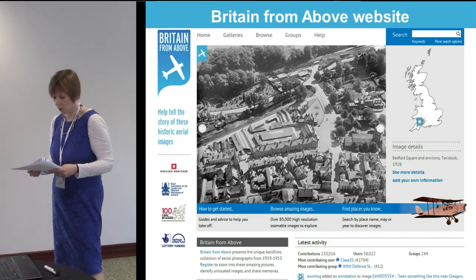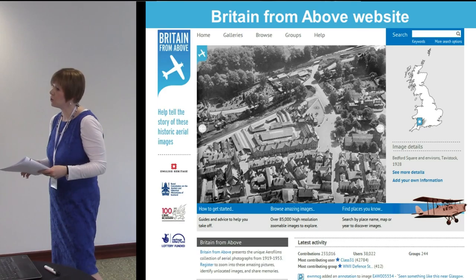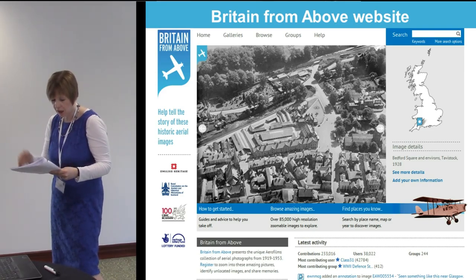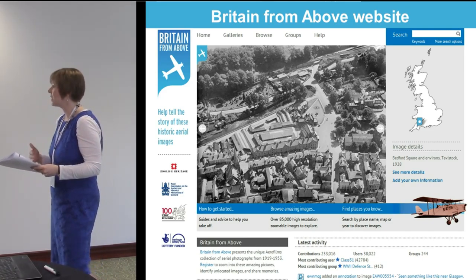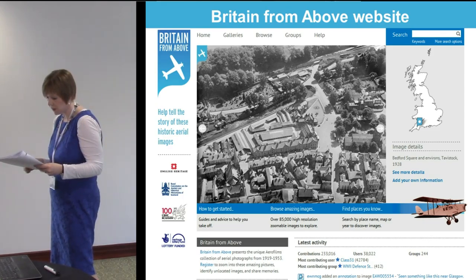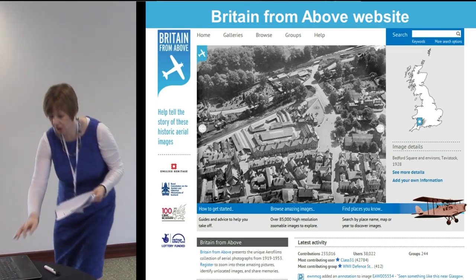The project's bilingual website was launched in June 2012. By October 2014, the website had over 2.4 million unique visitors. It's a very interactive website, and users are encouraged to add to images by contributing factual information about the places in the images already on the website, adding personal memories, and by adding their own photographs as well, both historic and contemporary.